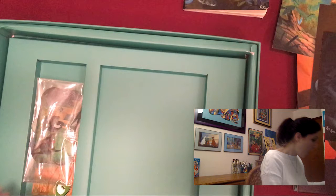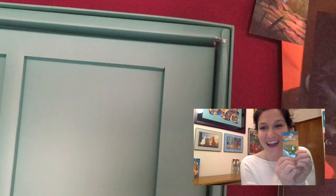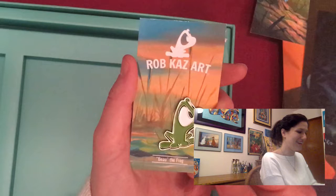I just saw the pin. Oh my gosh. Ah, this is my favorite thing ever. Oh my goodness gracious, this is amazing. I collect pins at Disney, so this is the perfect addition to my collection, and I am so excited about it. Oh my goodness. I love it so much.